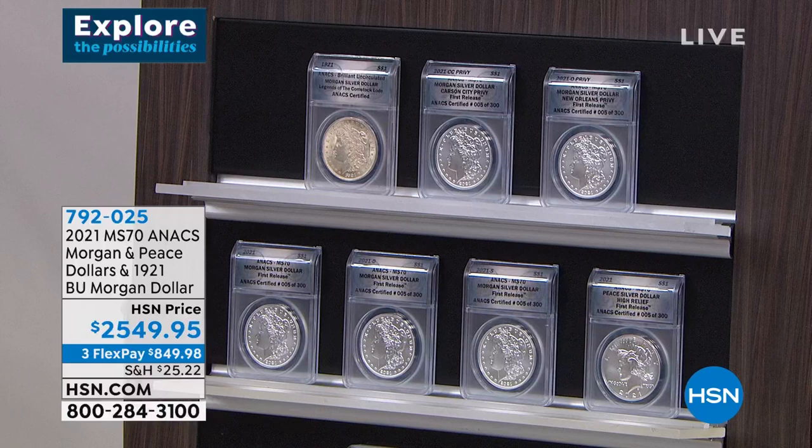Like I said, I told you this would be my final primetime presentation. This is one of the great numismatic opportunities I think you will ever have an opportunity to get. It'll be the last of the Mint State Morgan Silver Dollars as special collector's items. Like I said, they're not reprinted or redone. This is an actual Morgan Silver Dollar dated 2021.